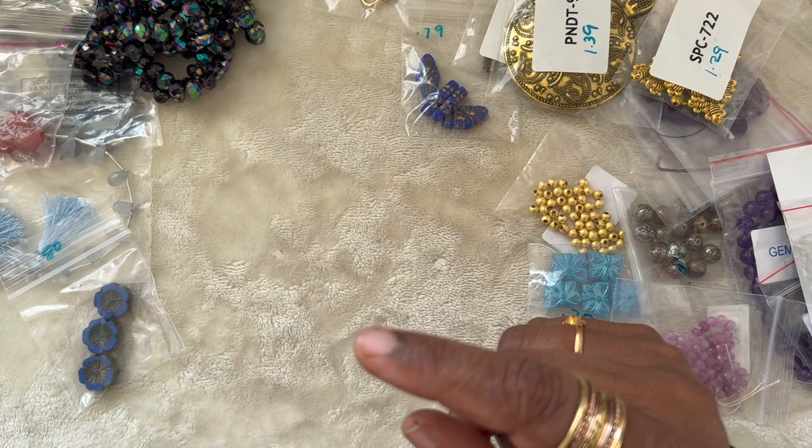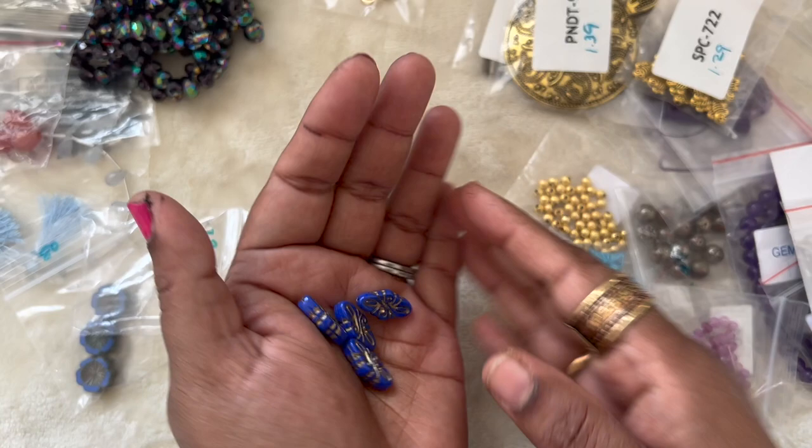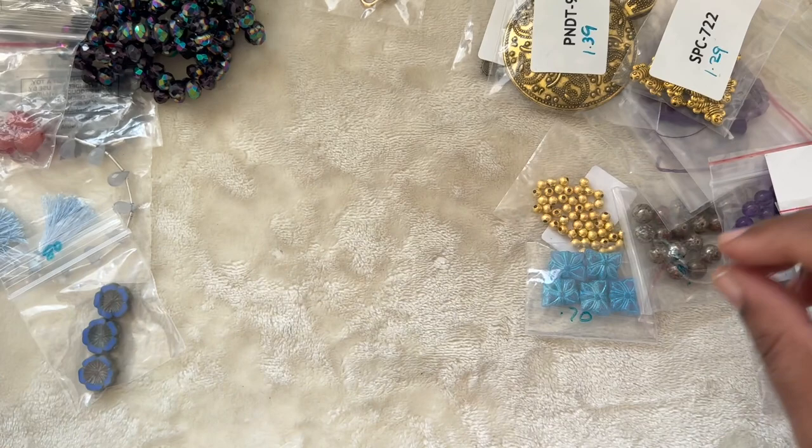Then I got these ones. These ones are check pressed beads. These are 79 cents. But the blue color is nice and pretty. I bought those. And then this also, we got it in the box. So I got this one. And this butterfly beads is 70 cents. I just want to try it.